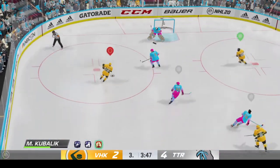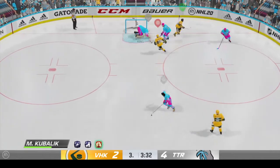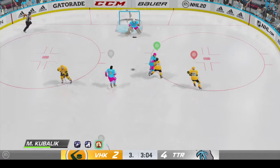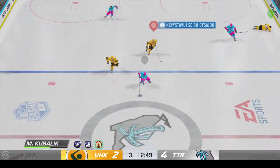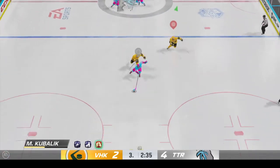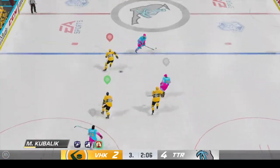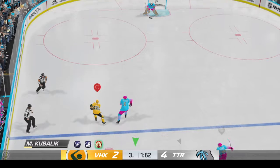It's a two-on-one. Slides it across. Oh, and another big stop. Quick work. He makes one and two saves in a row. Rocks him. Trying to shake the defender. He's in all alone. Decides to think about it. Easily turned away by the goaltender with the glove.